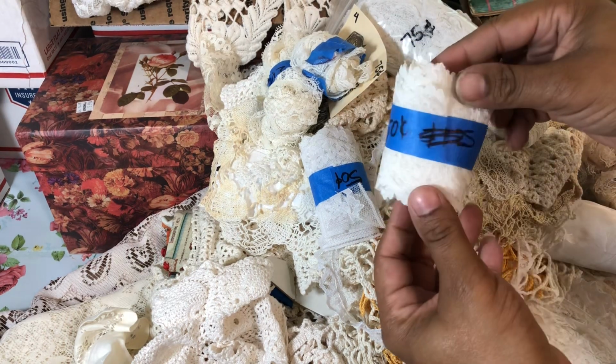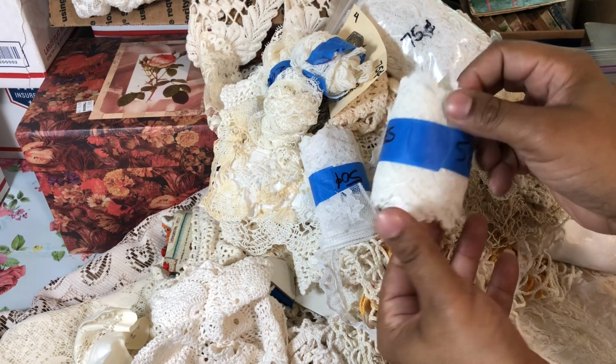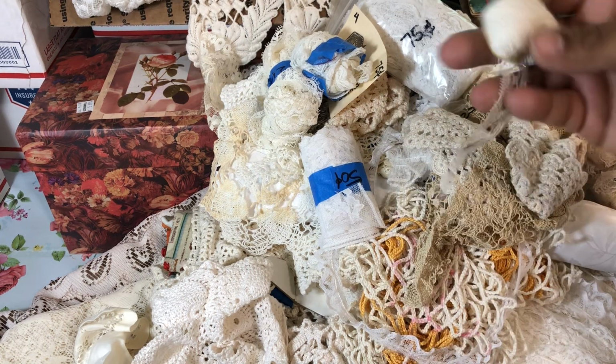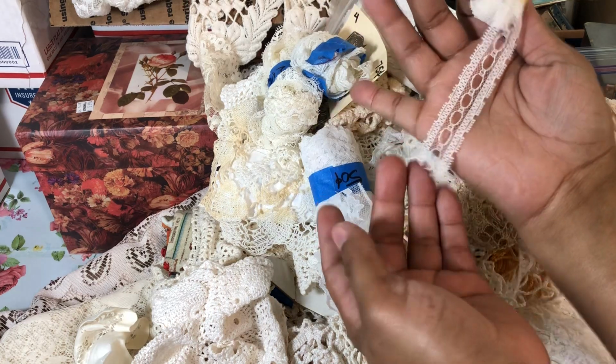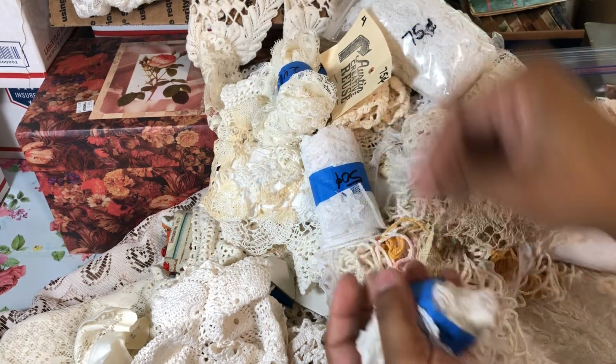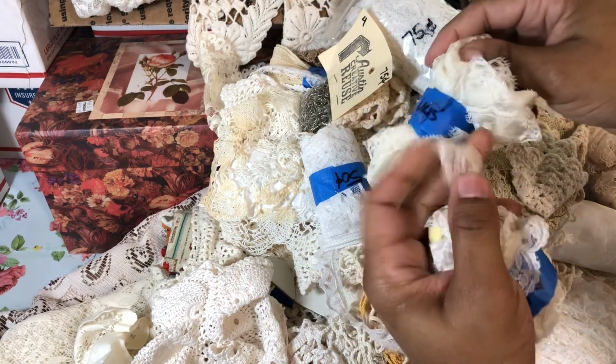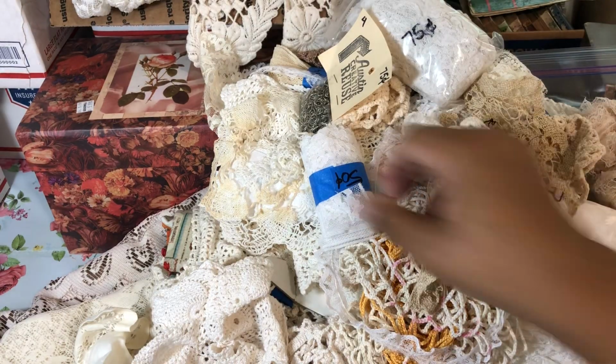It was $1.25. They marked it down to 50 cents. There's 5.5 yards of this trim. 50 cents for that. I'm gonna go through this stuff quickly too. I mean, just lovely, lovely old lace, man.